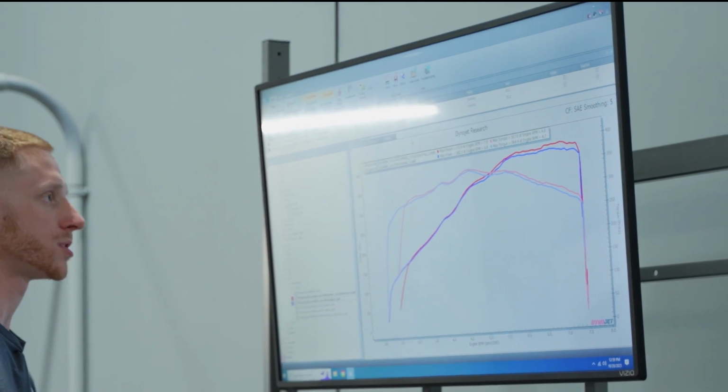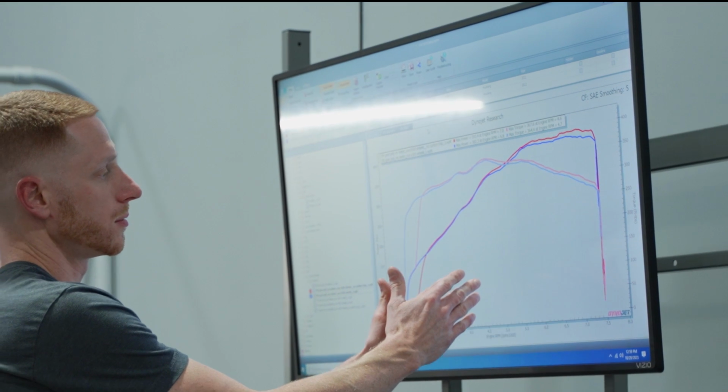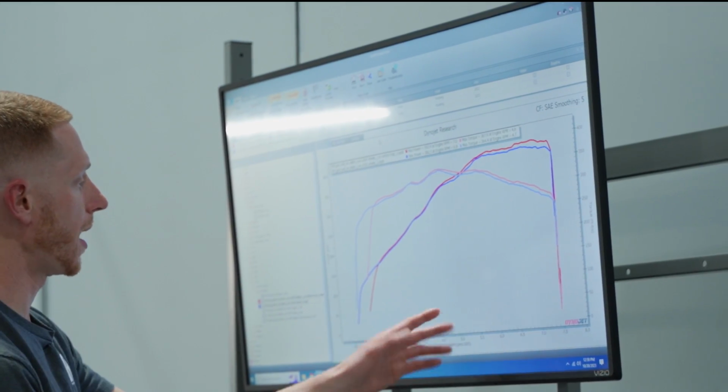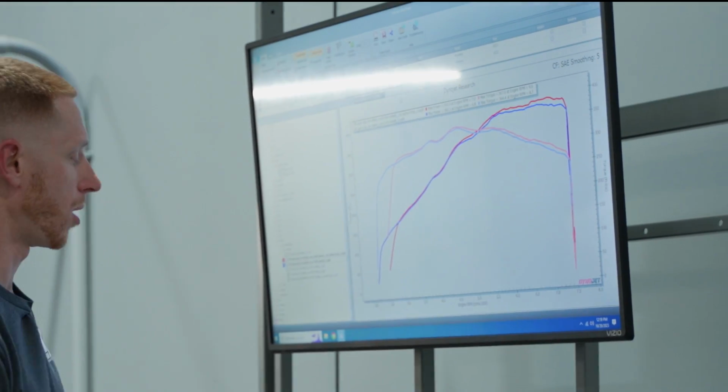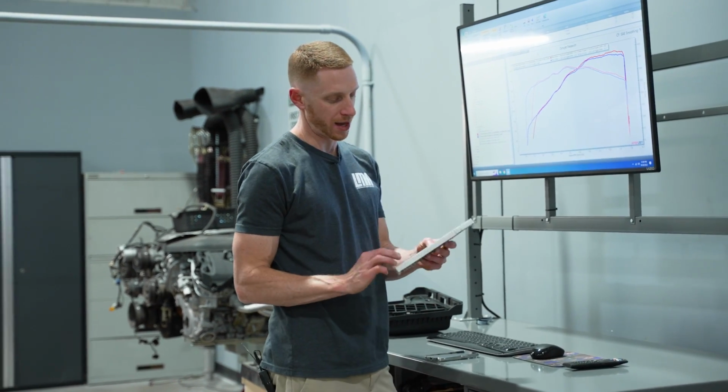And by default, when you're talking about restrictions, you usually don't see something like that until you get further in the RPM range, and that's where you start to see it open up there around the 4,800 RPM mark. So pretty impressive to say that the carbon trap deal can kind of rob that much horsepower from you.